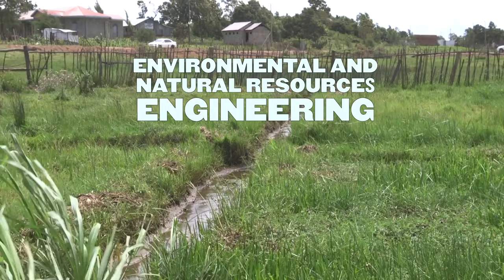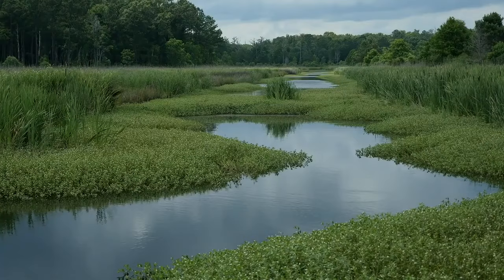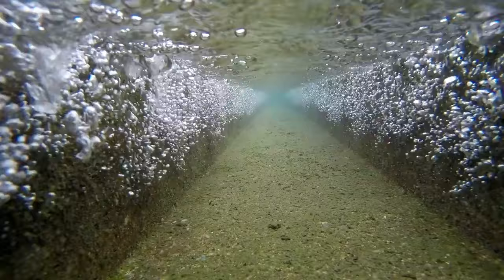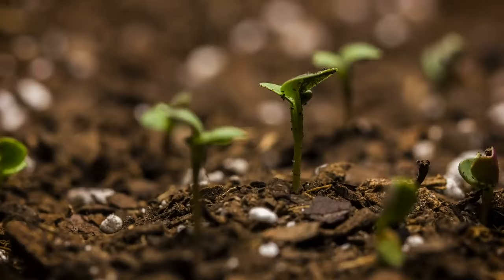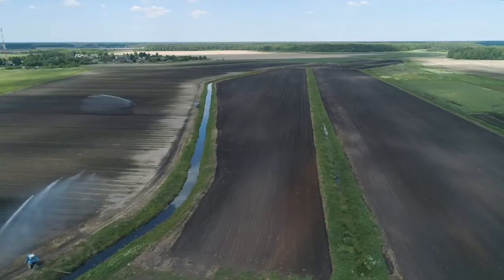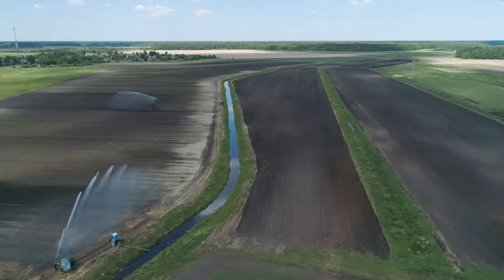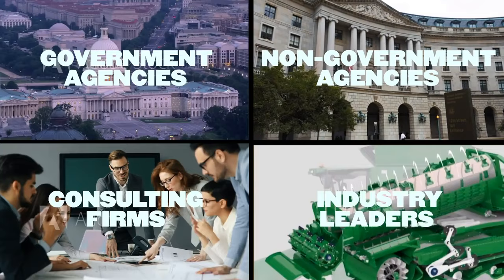They think about how water and pollutants flow through natural systems and how engineers can use ecosystem processes to mitigate pollution. ENREs create soil and water conservation systems, analyze ecosystem processes, and develop sustainable solutions to environmental problems at local and global levels. They typically work in areas of water resources, air quality, soil conservation, or sustainable food production for government and non-governmental agencies, consulting firms, and industry.